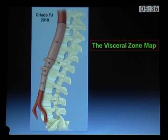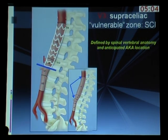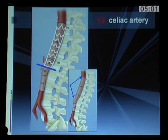More recently, and in that same paper, we proposed for the first time a similar way of looking at the vascular anatomy of the abdominal aorta and the thoraco-abdominal segment, the so-called visceral zone map. You will see that I have used the same way of thinking as has been established for the aortic arch, where V3, for instance, is the so-called vulnerable zone, where the origin of the artery of Adamkiewicz is expected in about 75% of individuals, and is equivalent to zone 3 for the arch.